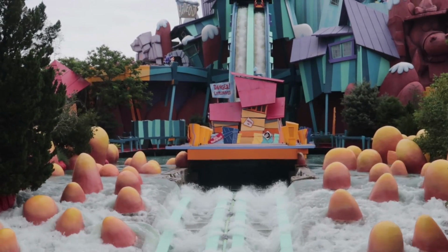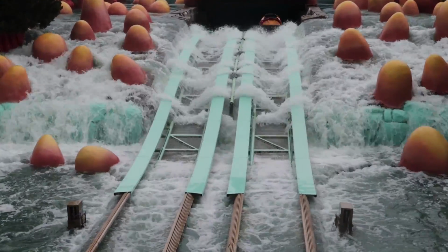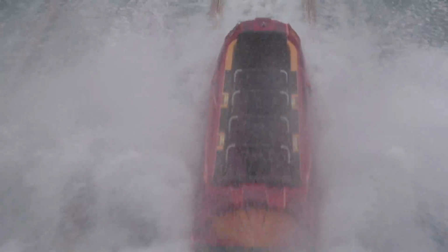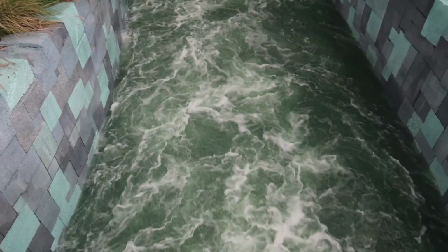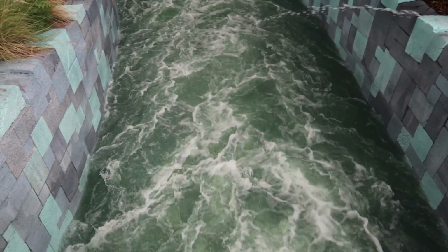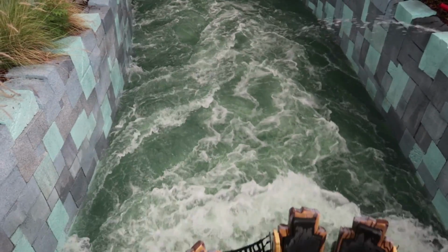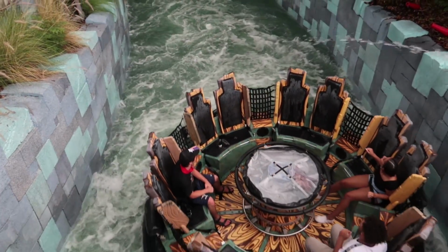So here's another water ride. It is operational, Ripsaw Falls. No mask required. There just aren't any brave enough souls to ride it today. Yes, the other water ride here, the main water ride that will get you soaking wet, Popeye and Bluto's Bilge-Rat Barges, is open, and you do not have to wear the mask on the water rides.